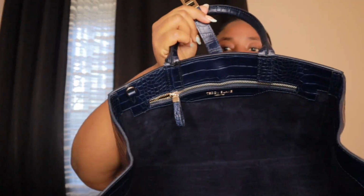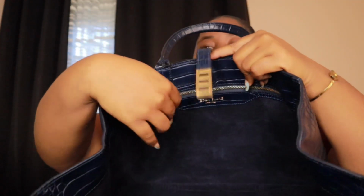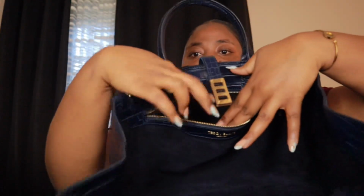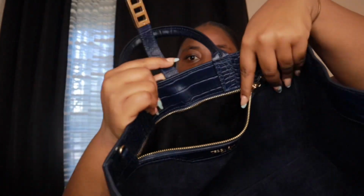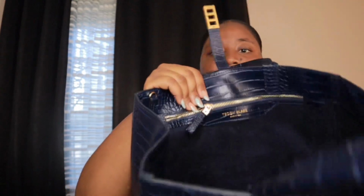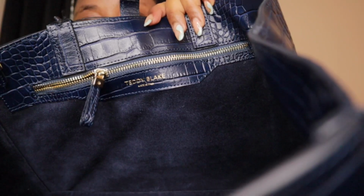And inside the bag has a pocket. Ooh, and the pocket zips really well. This is it. And I love the Teddy Blake. Let me show you. I love the Teddy Blake heat stamp in the bag.